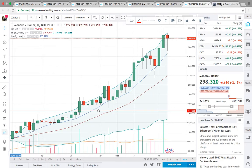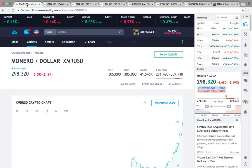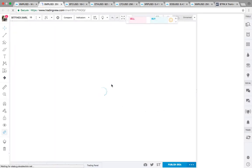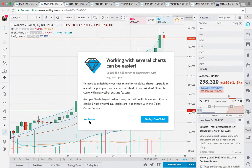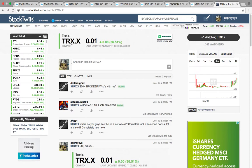And then one more to leave you with is TRX.X. I couldn't get it on the charts there, so I'm over here on TradingView. I feel like TradingView's got the best charts right now for the cryptocurrency plays, so keep that in mind. You can go in there and put in the ticker, then hit the interactive chart, and it'll pop up the interactive chart for you, and you can get your candlesticks and everything. That's a really good tool. So now we have TRX.X.